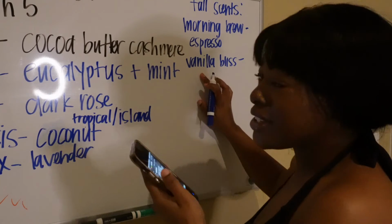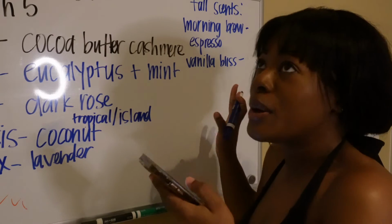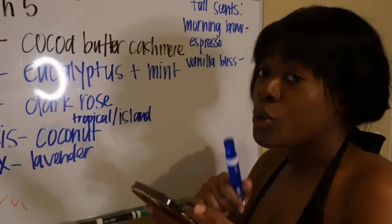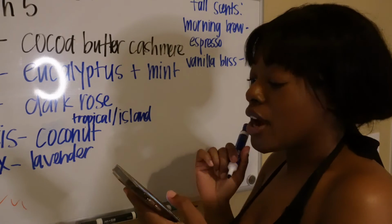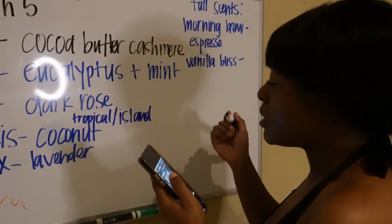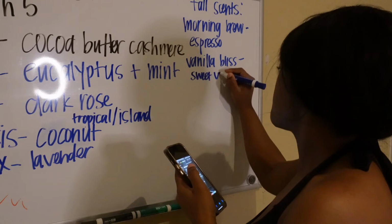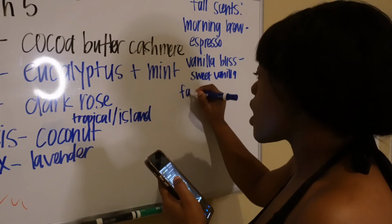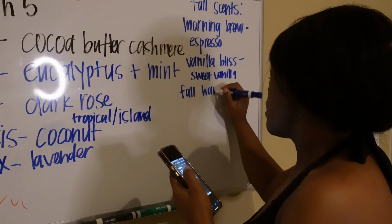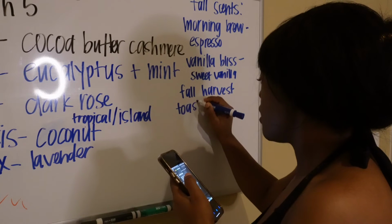And I actually found a scent, you guys. I got it from Cocoon Candles and it smells amazing. I love it. So if you were looking for a true vanilla scent as well, try them out. I am very pleased. So this one's just gonna be a sweet vanilla. And then Fall Harvest, which is one that I've had already. And this one is Toasted Pumpkin.